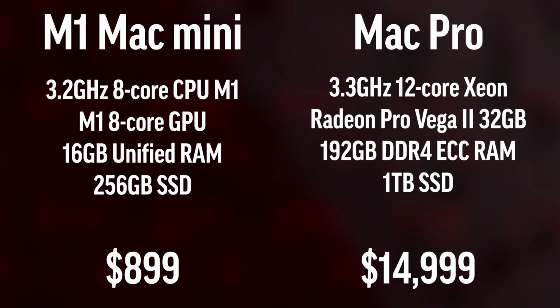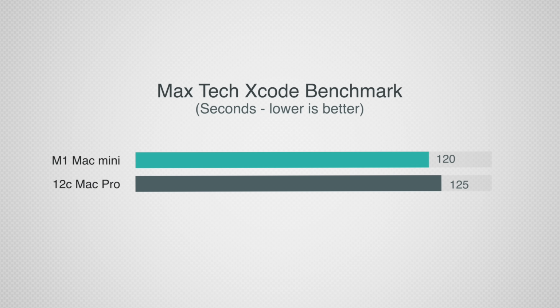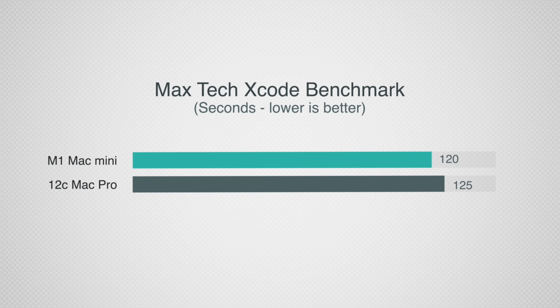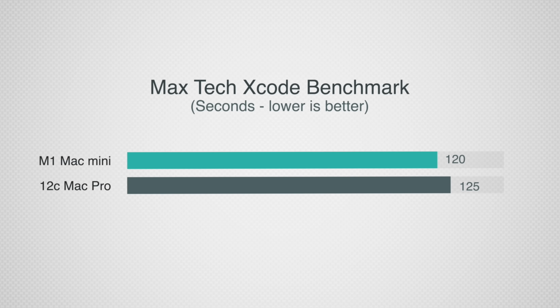And this is basically why our $900 M1 Mac Mini with only 16 gigs of RAM was able to outperform our $15,000 Mac Pro with 192 gigs of RAM in terms of Xcode programming with our MaxTech Xcode benchmark. So yeah, the M1 chip is incredibly impressive. So impressive that it's actually getting Windows-focused YouTubers to recommend the new M1 Max.